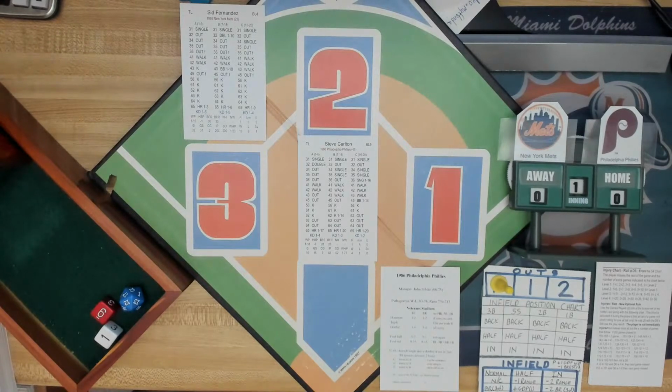I'm getting a lot of people telling me in the comments, some very much like how the game flows. Some do not like the lefty righty splits. Some people think it plays a little bit too much like APBA because of the doubles on the hitter cards. I don't know. Like I said, this is going to be my 3rd game playing it, and this is the 2nd time I'm playing the exact same game.